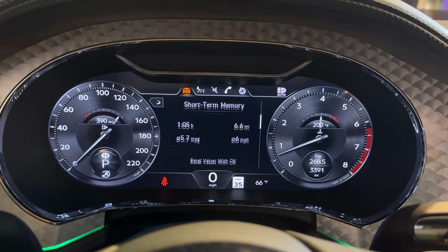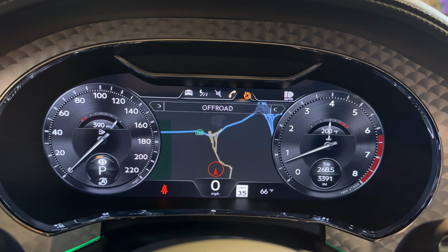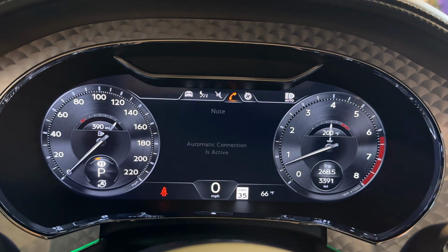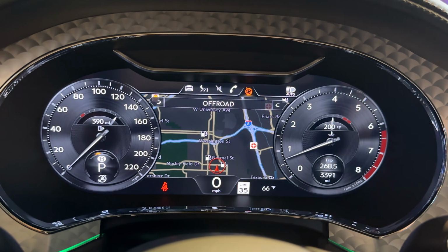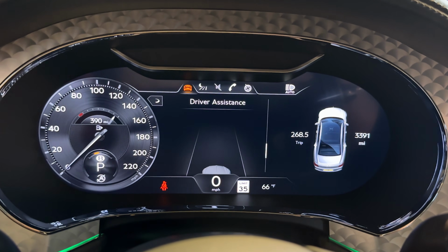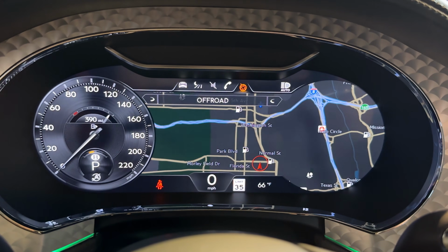This gauge cluster sets the standard for basically all the others. You can see whatever view you want. Your phone, your map, you can have it full screen or smaller, very configurable and very easy to configure. And I love to see this in Audi and Bentley models, and other Volkswagen brands have this great gauge cluster screen, which is so easy.